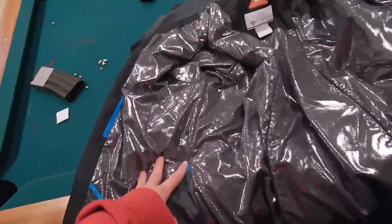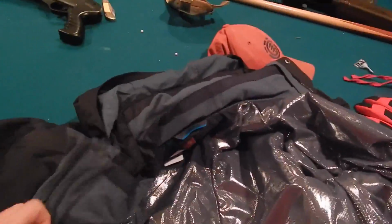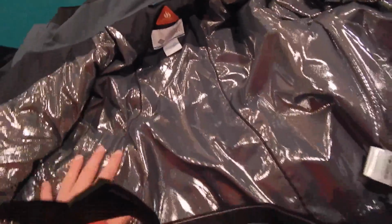It's a really nice jacket. It's waterproof, really warm. You can see it has the Omni-Heat, what I have in my sleeping bag. It is really nice. I mean, the sleeping bag is amazing. This is awesome too. Really nice and warm. A lot of pockets to keep stuff in. And it's two jackets in one. So if I get too hot, I can take this off and just have another jacket on it.